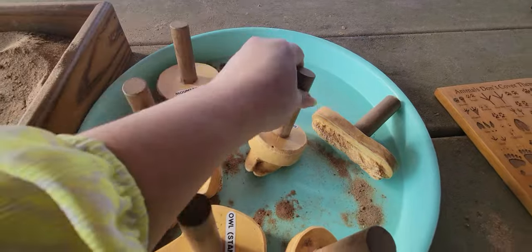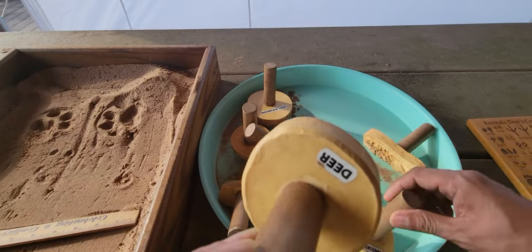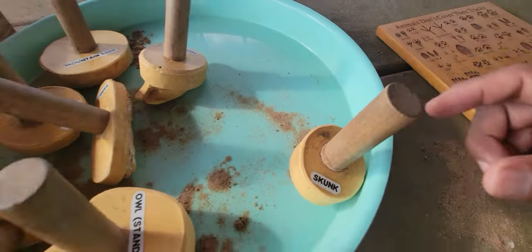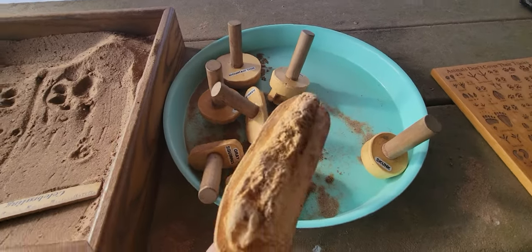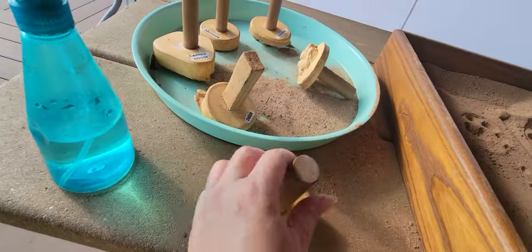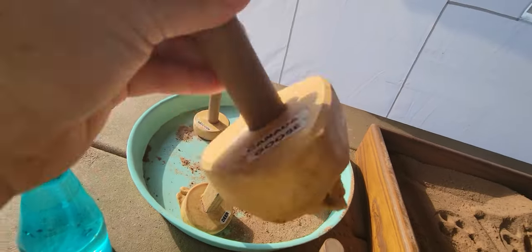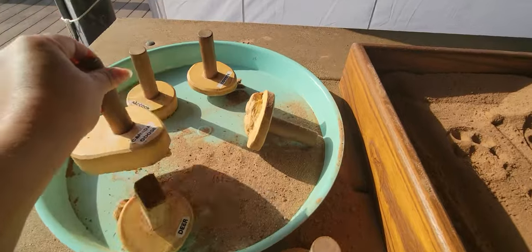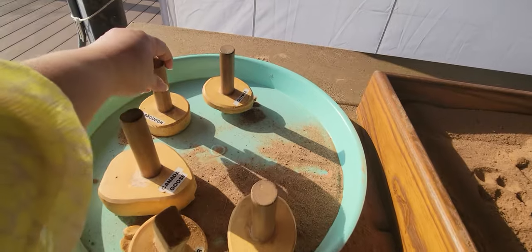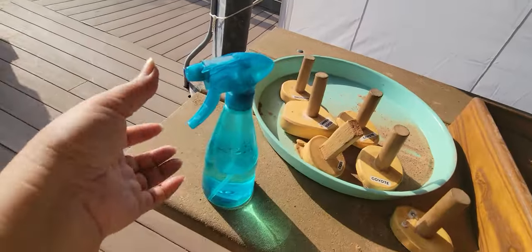Their tracks. That is what, daddy? Skunk. And this is a rabbit. I already got it done. What's that one? I wonder. Oh, Canada goose. Coyote. Raccoon.